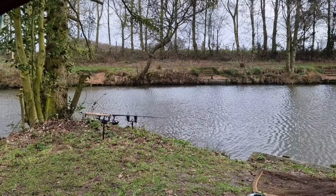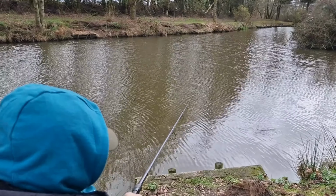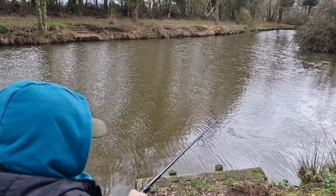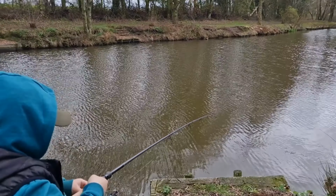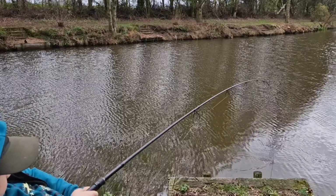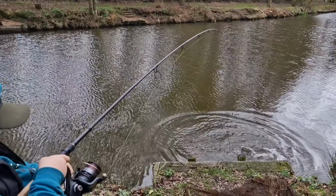You know, put another PVA bag out. Just thinking about moving the PVA bag, and that one's got off as well. And the carp in here, probably between 5 and 15 pound. So nice little ones for him to learn with. You see there. We'll get the net out and we'll get it in.